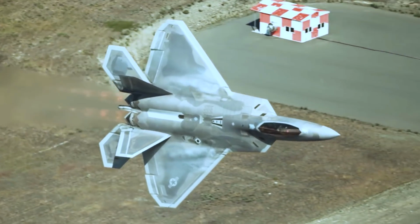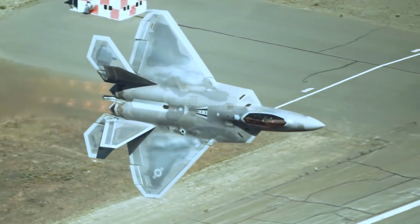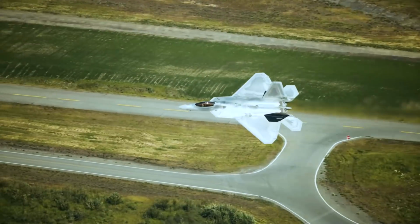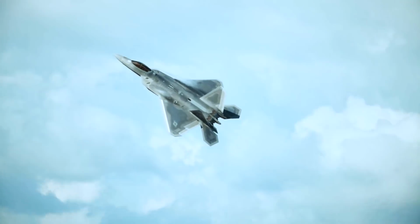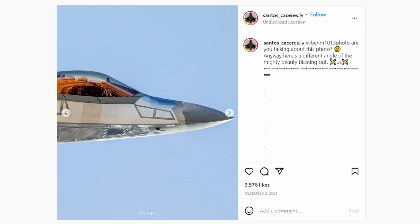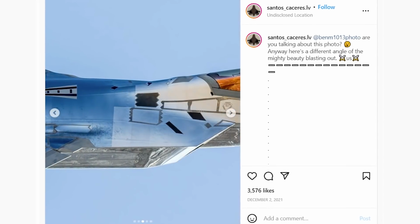Santos Caceres took pictures of aircraft departing from Nellis Air Force Base. One of them was an F-22, but it was no common Raptor, at least not the type of variant that's been seen around during the last decade. This one was extremely shiny, glittering with sunlight as it took off from the Nevada Air Base. Caceres' camera lens captured the Raptor stealth fighter covered in a never-before-seen mirror-like reflective coating.